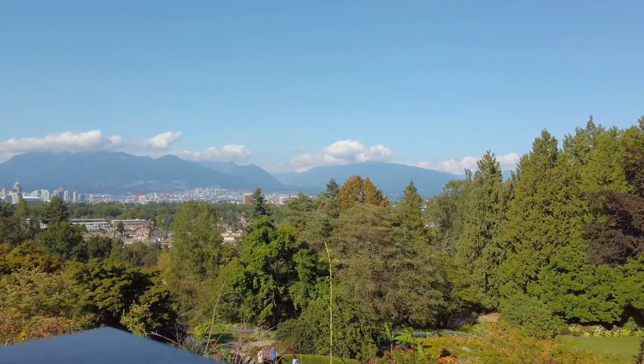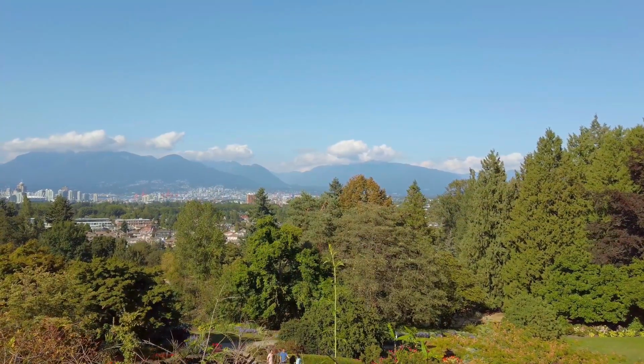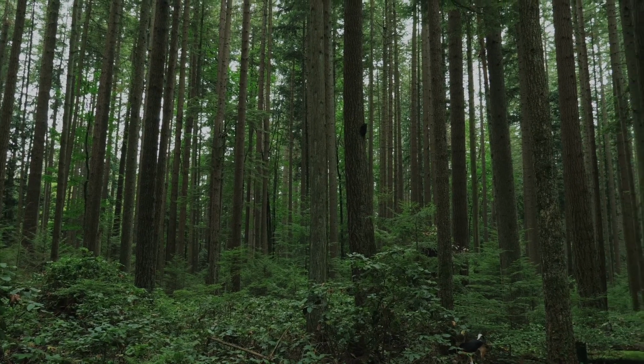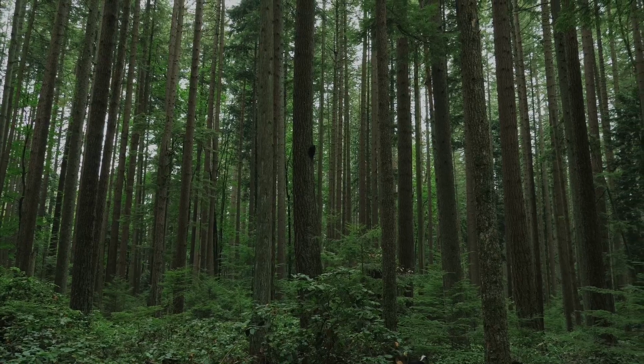All right, let's dive into the neighborhood of Point Grey. At 3 times more park space than anywhere else in the Lower Mainland per person, Point Grey is prestigious for a reason. On top of that, it sits right next to Pacific Spirit National Park, which is made up of more than 874 hectares of forested land.